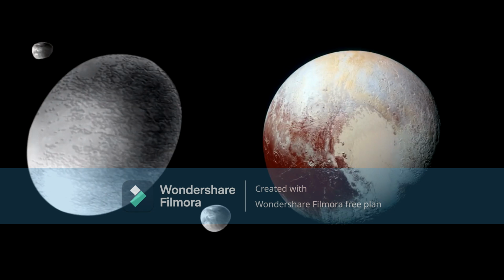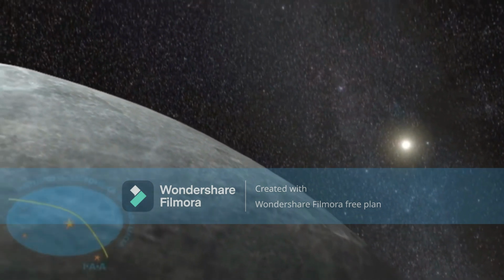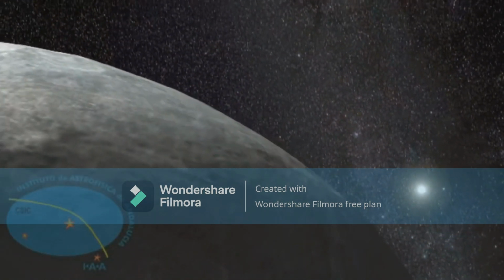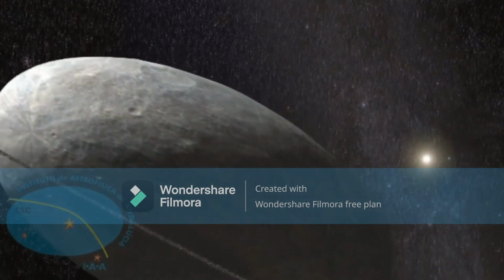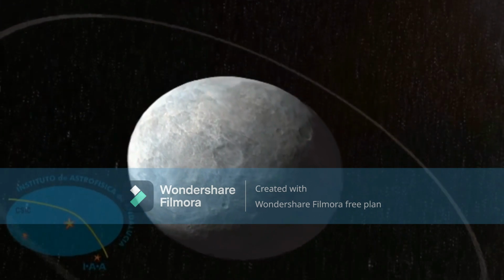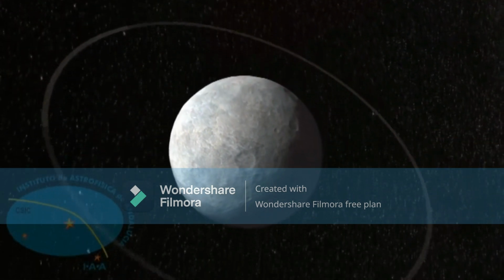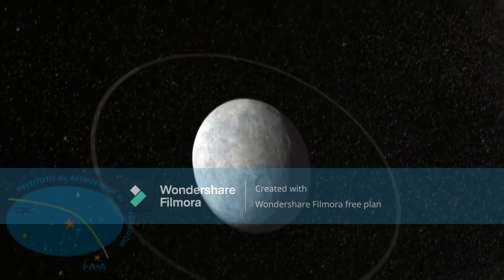Other key dates: 2005, Haumea's moons are discovered. 2008, Haumea is recognized as a dwarf planet by the International Astronomical Union and named Haumea. Namesake: Haumea is named after the Hawaiian goddess of fertility. Potential for life: Haumea is extremely cold and doesn't appear to have conditions suitable for life.